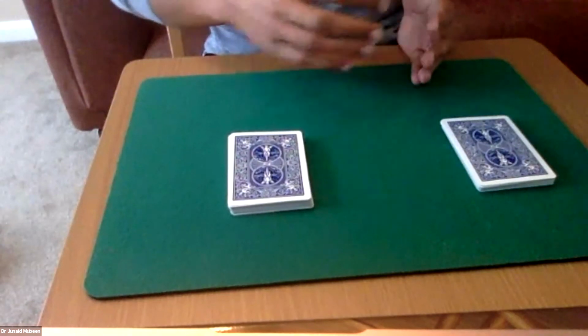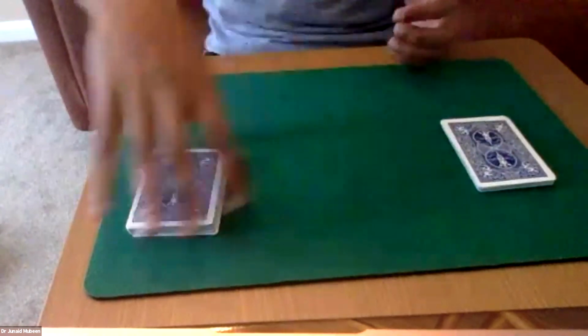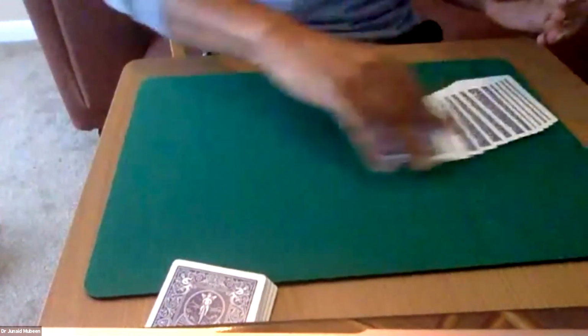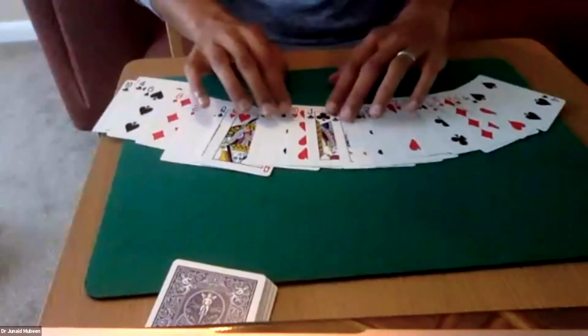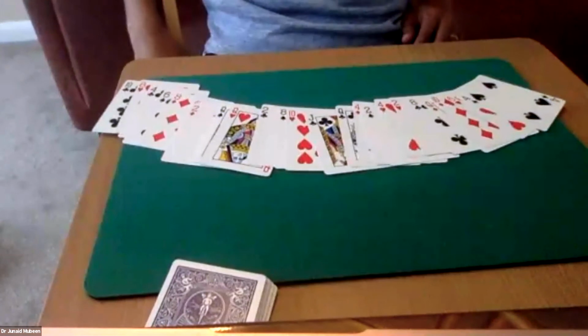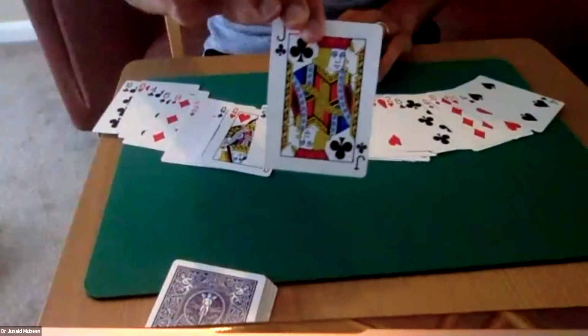So we'll start with Eileen's card. So Eileen's card's in here, right? Yes. So I'm going to lay out these cards. I'll do it this way. Oh my gosh, look at that. A little flourish. And let's see. I think I've got Eileen's card. Eileen, was that your card? Yeah, that's my card.